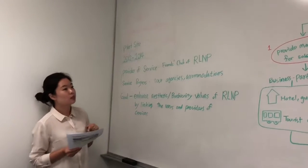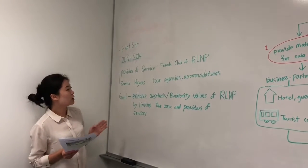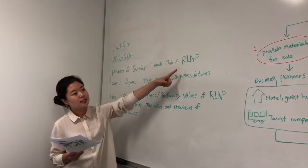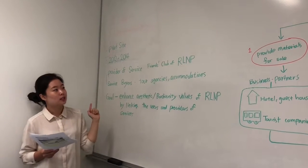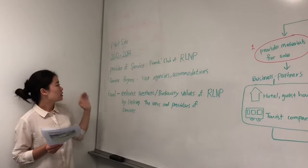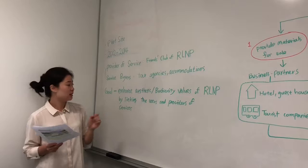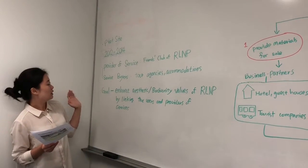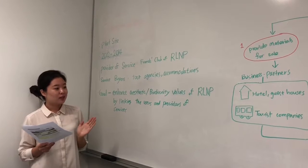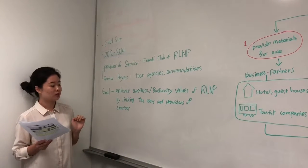So the service here was the Rusenski Nature Park, and the provider of the service was Friends Club of the Rusenski Nature Park, which was the administrative agency of the park, and the service buyers were tour agencies or accommodations. The goal was to enhance aesthetic and biodiversity values of the park by linking the users and providers of the service.